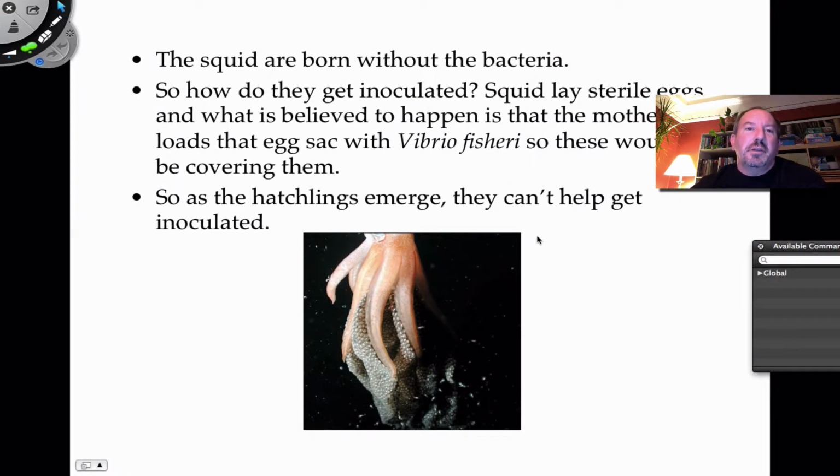And so the squid are born without bacteria. As it turns out, they need to get these bacteria inside of them very early on. What we call that is being inoculated. The bacteria get into the squid. Some of what we think happens is that when the squid lays its eggs, the eggs are sterile. But what we believe happens is that the mother loads them up with an egg sac with the bacteria, so it covers them. And so the bacteria are able to get into the baby squid as the hatchlings get inoculated as soon as they can.